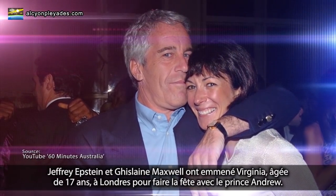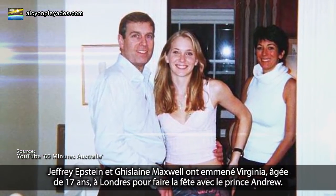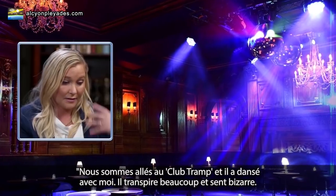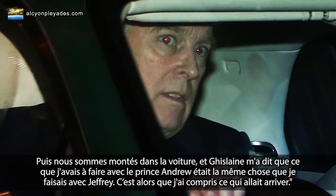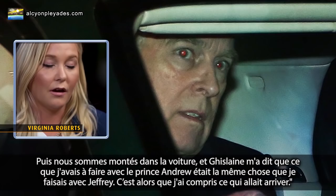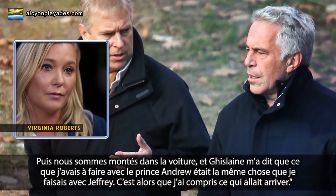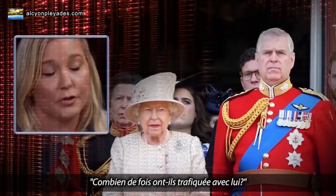Jeffrey Epstein and Ghislaine Maxwell took the 17-year-old Virginia to London to party with Prince Andrew. Then we went to Club Tramp, and he danced with me, and he sweats a lot, and he smells funny. And then we get in the car, and Ghislaine tells me in the car that I have to do what I do for Jeffrey for Prince Andrew. And that's when I learned what was going to happen. How many times were you trafficked to him? 3 times.